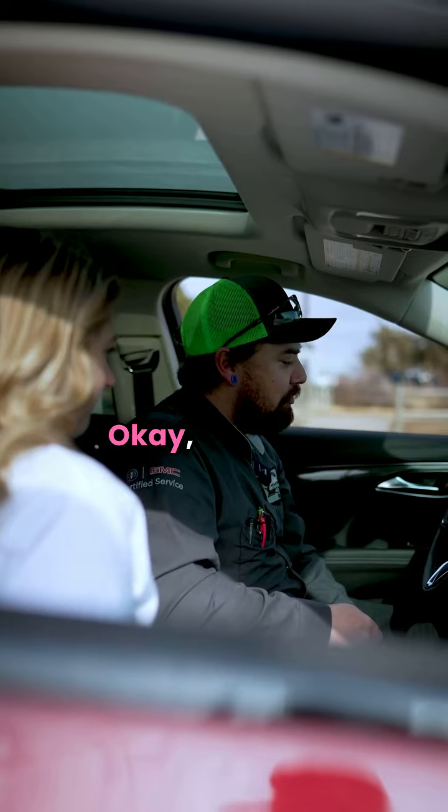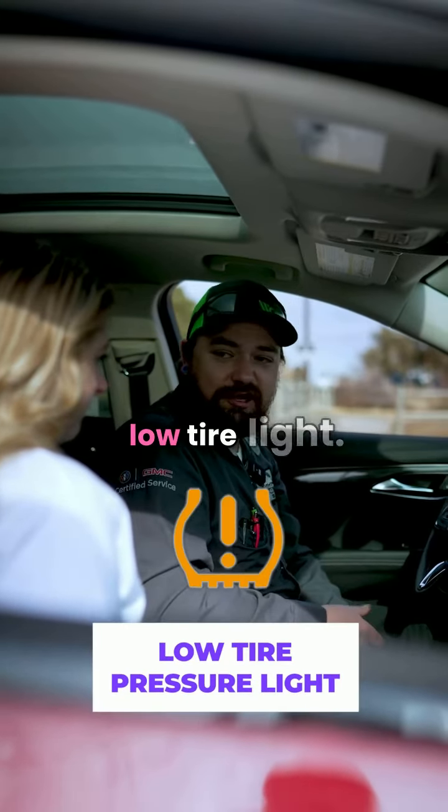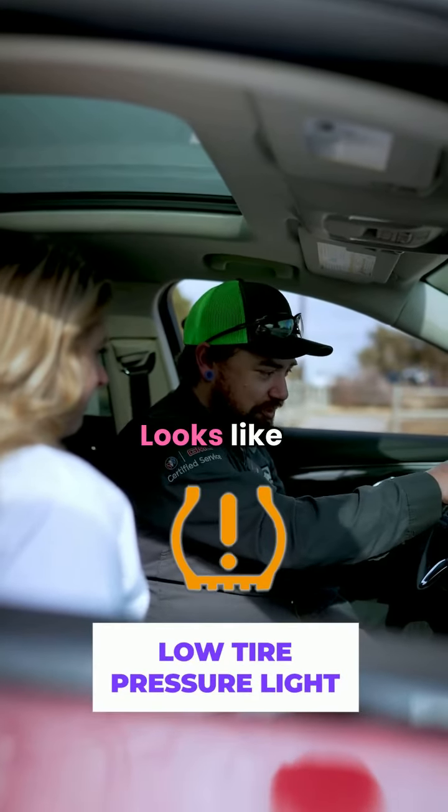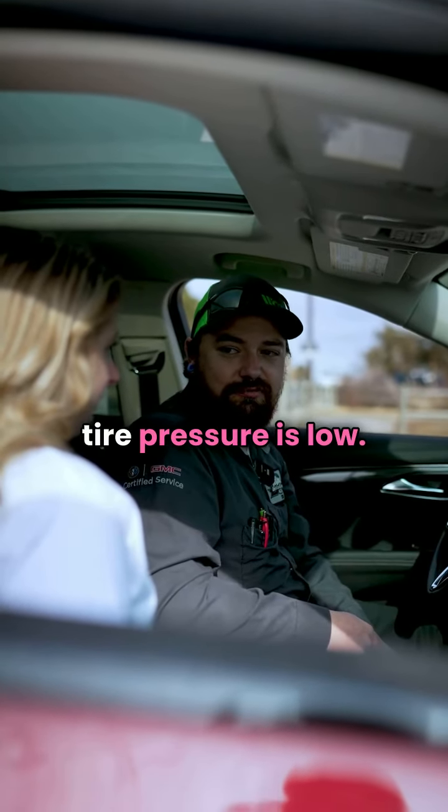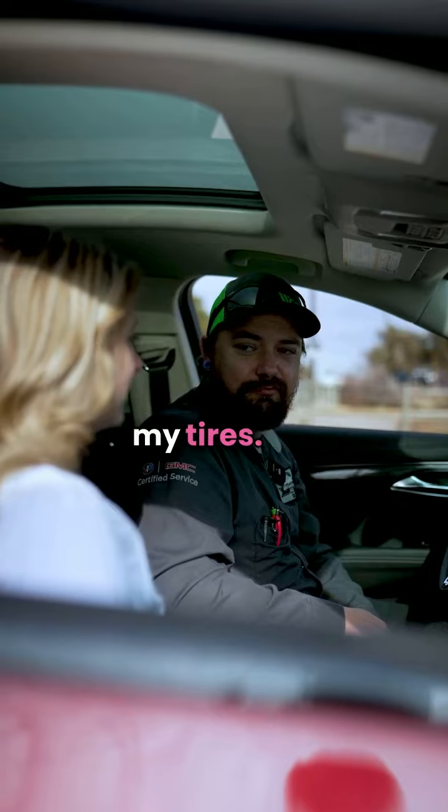Okay. Your next one is your low tire light. It's your little orange one that looks like a tire with an exclamation point in it. That's letting you know your tire pressure's low. Oh, I just thought they were complimenting my tires.